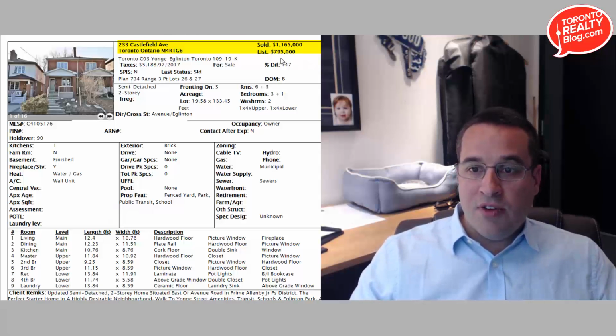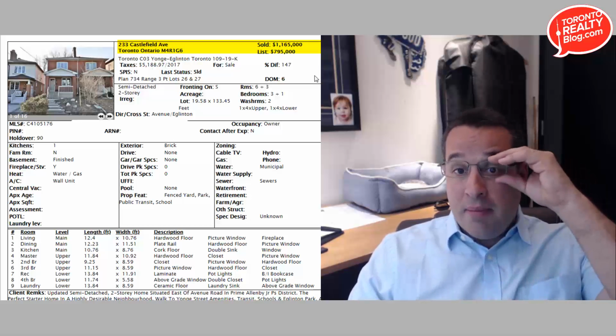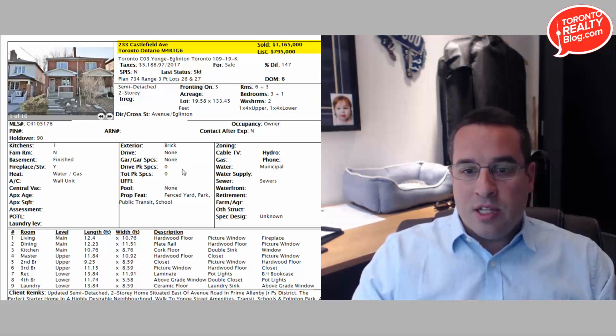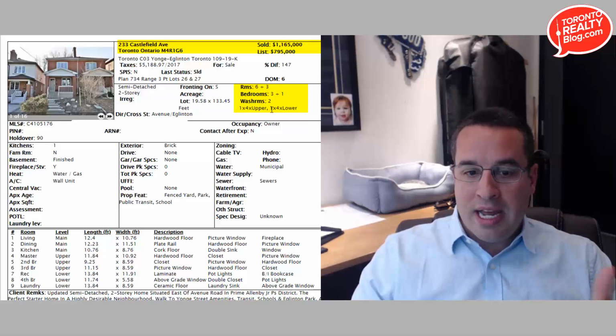This sold for $1,165,000. Ignore this, $795,000. Drives me crazy. Listing agents do it a lot. These particular listing agents, 147% of list. I mean, it obviously worked. So this had no parking. It had no family room, but this one doesn't either. 3 + 1 and 2.